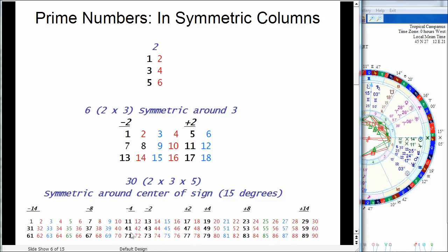49 is not prime. So many of these are prime, but not all of them. And I believe, as we'll see in the next slide, that when it's not prime, it means it's a strange area. It's not built on the basic 2, 3, and 5. It's built on a 7 or an 11. It's not built on the basic 30 system. So the number 49 is weird. So I believe what the ancients thought is when they saw this 49, they said there's a different vibration than the normal 30, than the 2, 3, and 5.